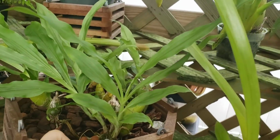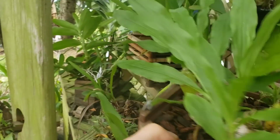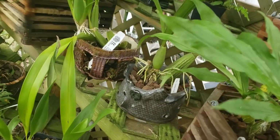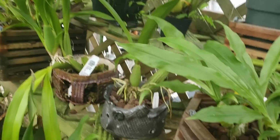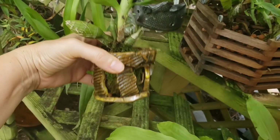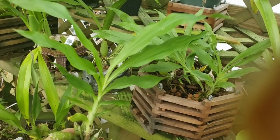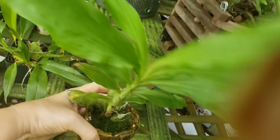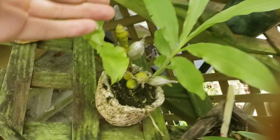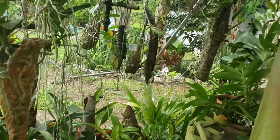How are my... The mosquitoes are biting. This guy's doing well. And where is the... This is a Chisis. I have two separate ones. See the difference when you put them all together. And this one is a single plant. Never bloomed for me though. So I'm still waiting on that blessing. Okay, let me get out of this jungle here.